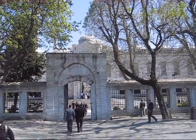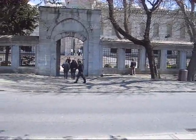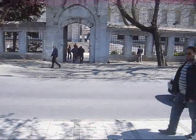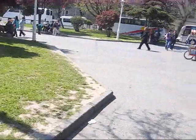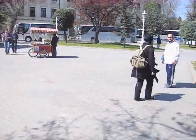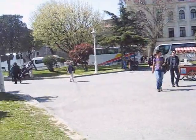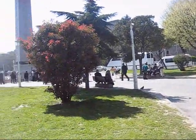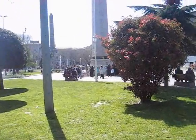Okay, we've just come out of the Blue Mosque. You enter on the side. If you went towards the courtyards in the front, this will be to your right. And you'll cross the street and go into what they call the Hippodrome. And this is basically a park where the people would gather through Constantine's time all the way through the Ottoman time.